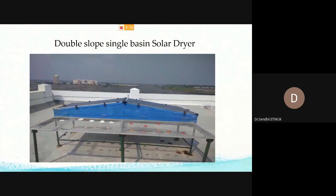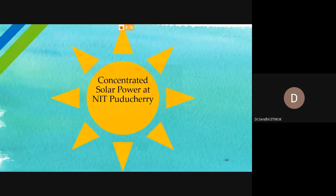This is the solar dryer. We are drying vegetables and also fish, because we are at Karaikal, NIT Puducherry, located near the seashore. So we take the fish and dry it, and we are also developing the drying kinetics model. Like that also we are doing.